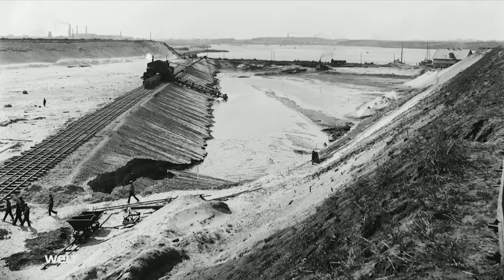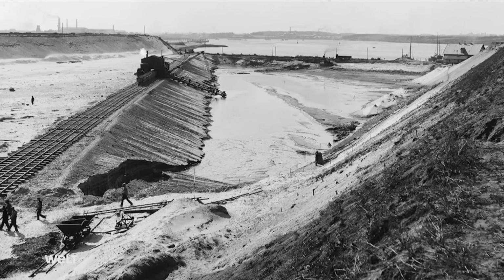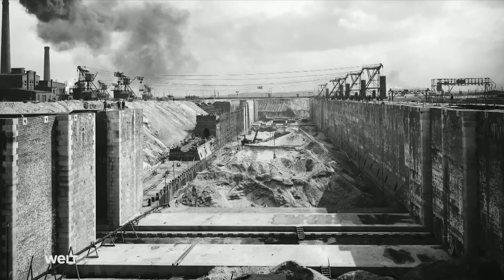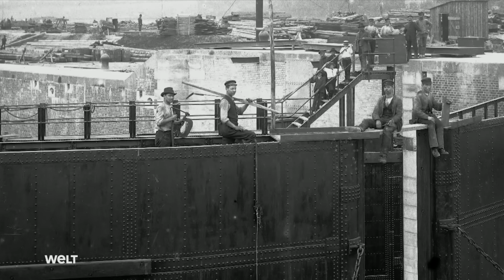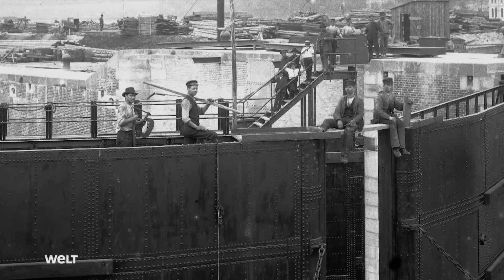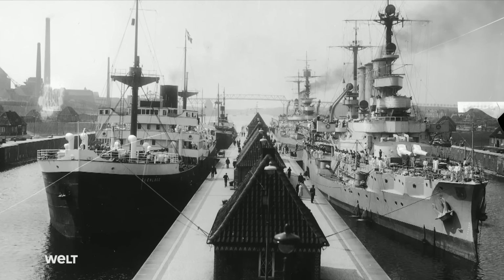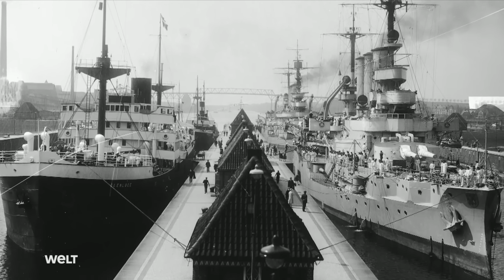The Kaiser Wilhelm Canal, as it was known at the time, was opened in 1895, after just 8 years of construction. It involved around 9,000 workers excavating 80 million cubic meters of earth. An engineering masterpiece. 2 massive lock chambers were constructed at each end of the canal. In the early years, the canal was primarily used by the German Reich for military purposes.